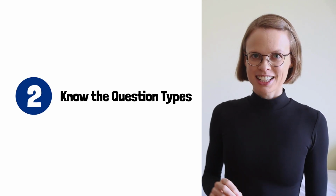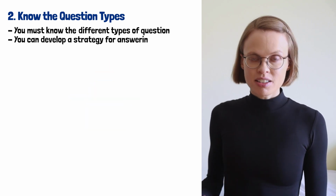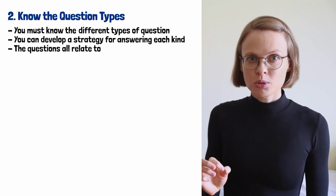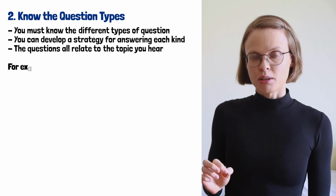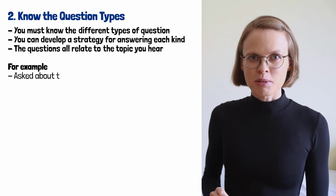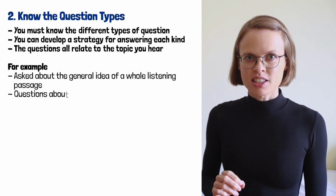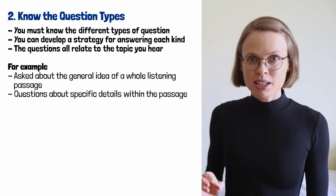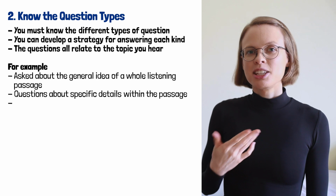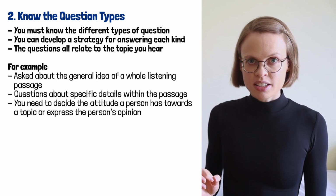Know the question types. To do really well on TOEFL listening, you must know the different types of question. You can develop a strategy for answering each kind. The questions all relate to the topic you hear, but they fall into several broad categories. For example, you will almost always be asked about the general idea of a whole listening passage. You also will find questions about specific details within the passage, but other questions are harder because the information isn't exactly given. You will need to decide the attitude a person has towards a topic or express the person's opinion.